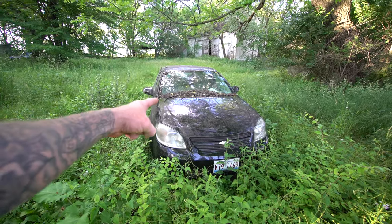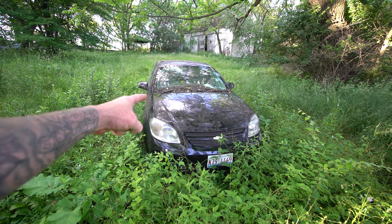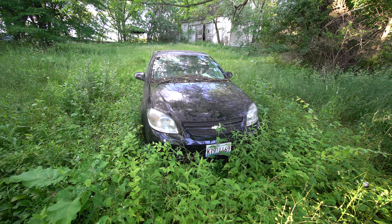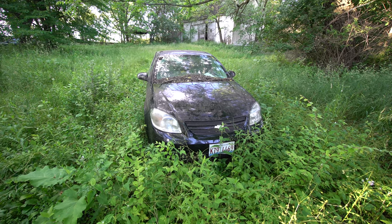So the owners of this house left their Chevy Cavalier here. Looks like it's in pretty good condition. I wonder why nobody beat that up.